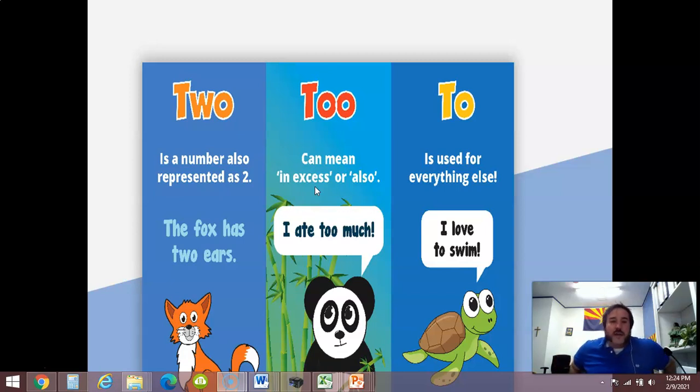If you are in excess of something, that means you have more than you could ever use. You guys might know you need clothes. But if you had 2, 3 closets full of clothes, you might say, yep, I have an excess of clothes. I have a lot, more than I could ever use. Well, this panda bear is saying, you know what? I ate in excess. Maybe you did the same thing at the Super Bowl party. You said, oh, I ate in excess. Or you say, I ate too much. That's when you use TOO. It can also be used with also. Now, I'm going to show you another chart here soon, but you'd also use TOO when you can interchange it with also.